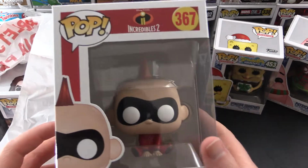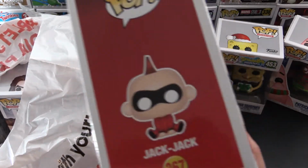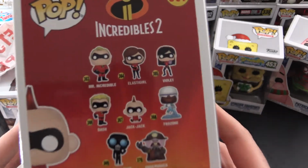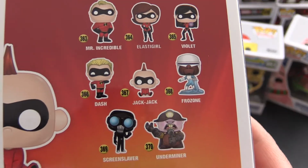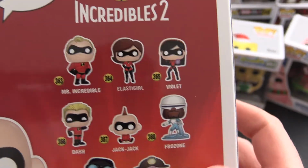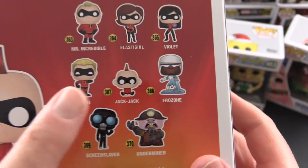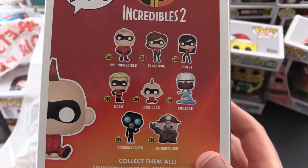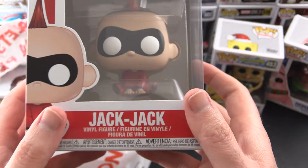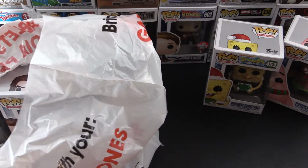So we have the Incredibles 2 Jack-Jack. This is one I've actually been looking forward to for a while now. I have pretty much everyone. I'm missing Frozone, I'm missing Mr. Incredible, and of course there are a whole variety of different Jack-Jacks. I don't have those, so let's crack open Jack-Jack and take a closer look.